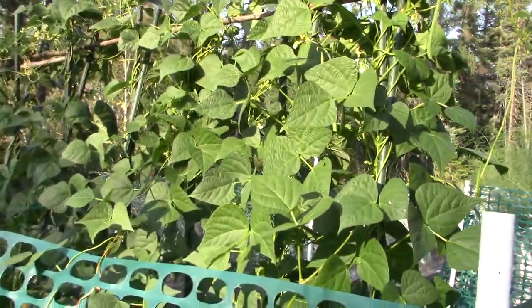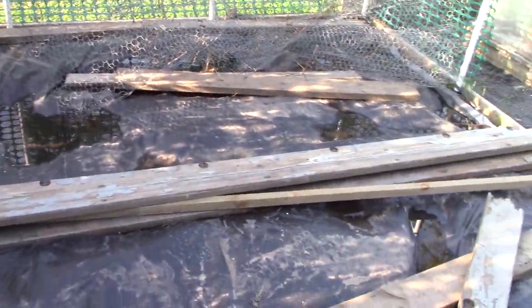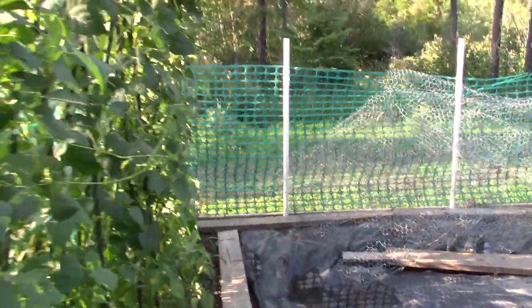The beans, the pole beans, are now starting to produce. Again, I took the peas out a couple weeks ago and have put that bed away for the winter. That's how it'll stay till next year. Works well. Give it a quick turnover and then plant.